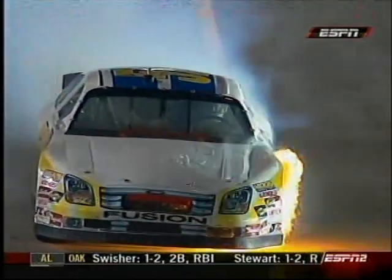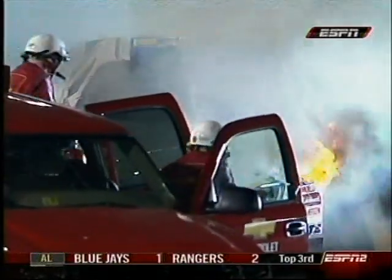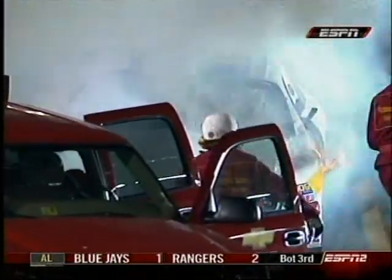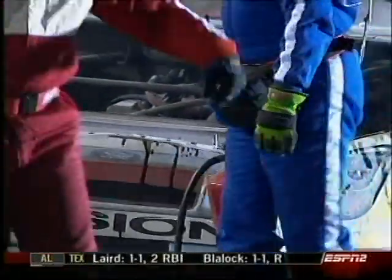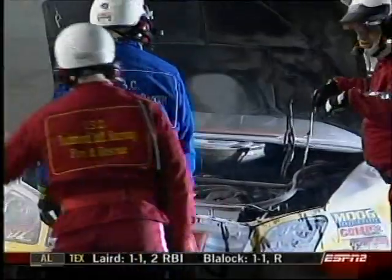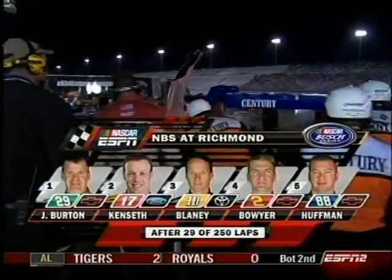What this probably is, is a loose fuel line or an oil line, and we see how the heat is just bubbling the paint right off the hood. That's a tremendous amount of heat. Yeah, he's melting the paint right off of that car. But he is okay, and we're under a continued caution. We never did go back to green flag racing, so we're still under our third caution for 14 of the 29 laps we have run. Stay with us. I promise we will get back to green flag racing at Richmond.